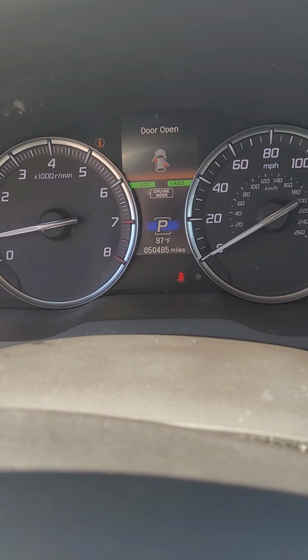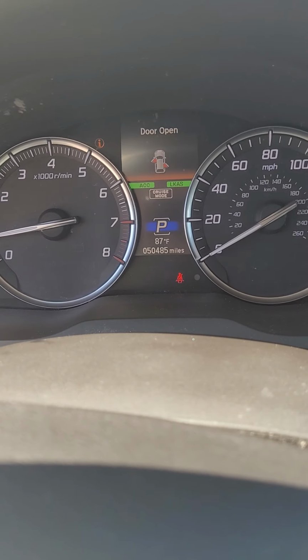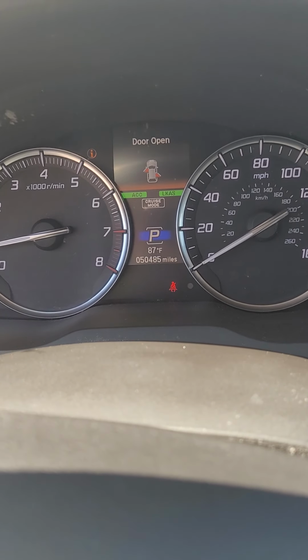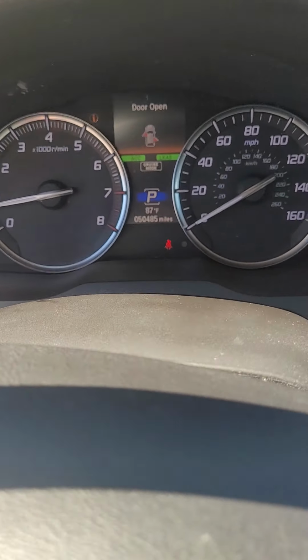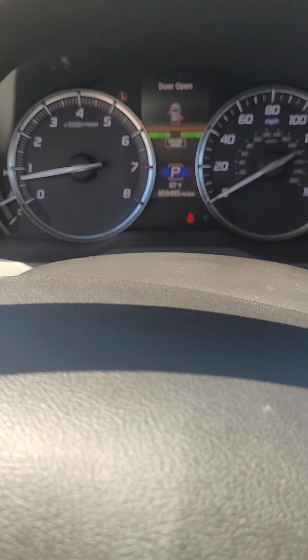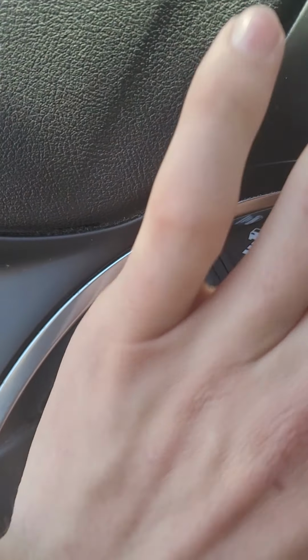What that means is, say you've got cruise control on at 65 miles per hour on I-25, and there's always that one person that wants to do 45 miles per hour on that road. If they're doing that speed, you can set this and it will slow down for you so you don't have to brake and gas.